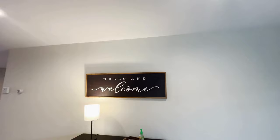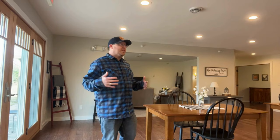This property offers space for everyone to gather, places just to hang out, be comfortable, places for board games, whatever it might be, outdoor space and indoor space. Let's keep checking this out.